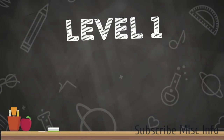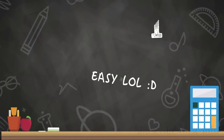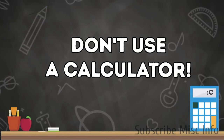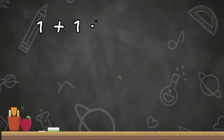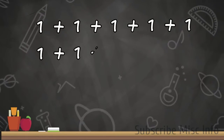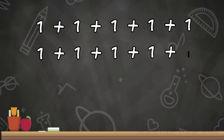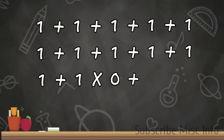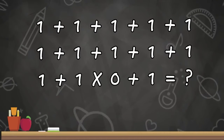Level number 1. There's one condition here: don't use a calculator. Here we go. 1 plus 1 plus 1 plus 1 plus 1. 1 plus 1 plus 1 plus 1 plus 1. 1 plus 1 times 0 plus 1 equals what?